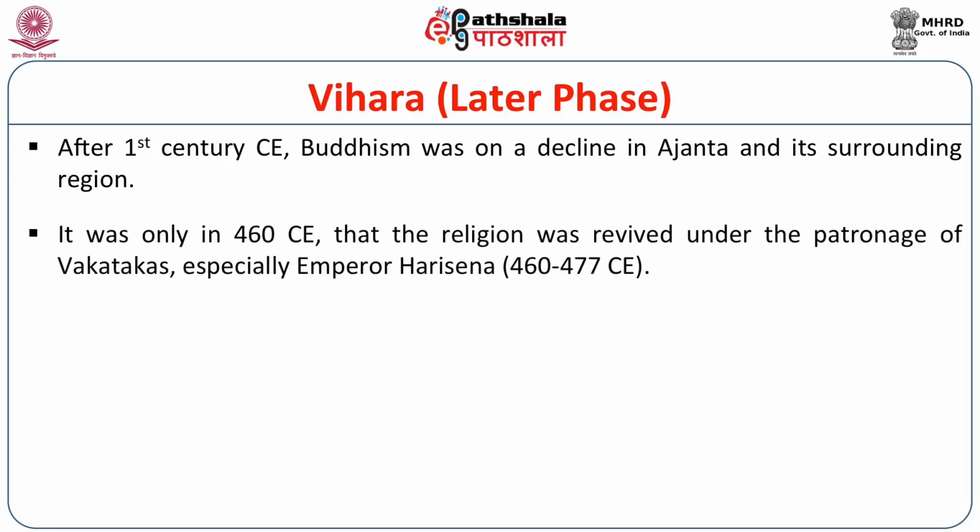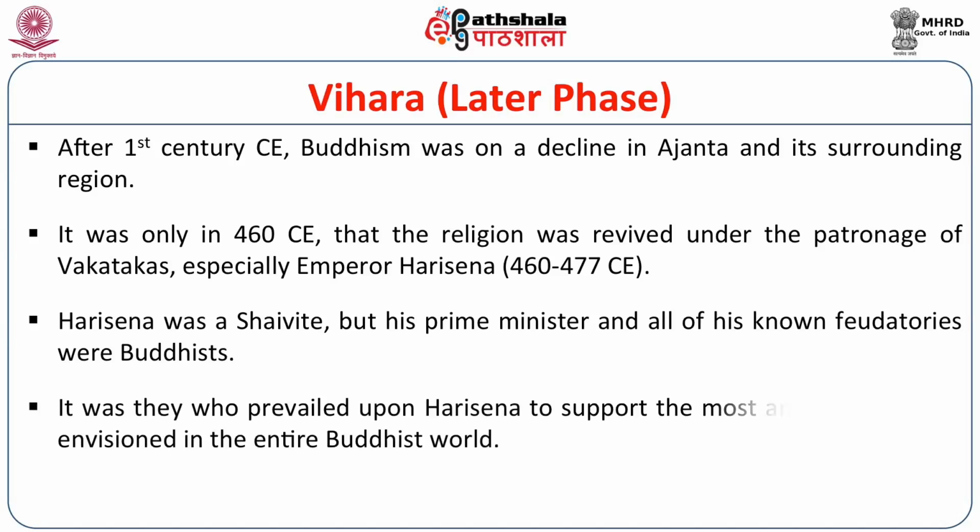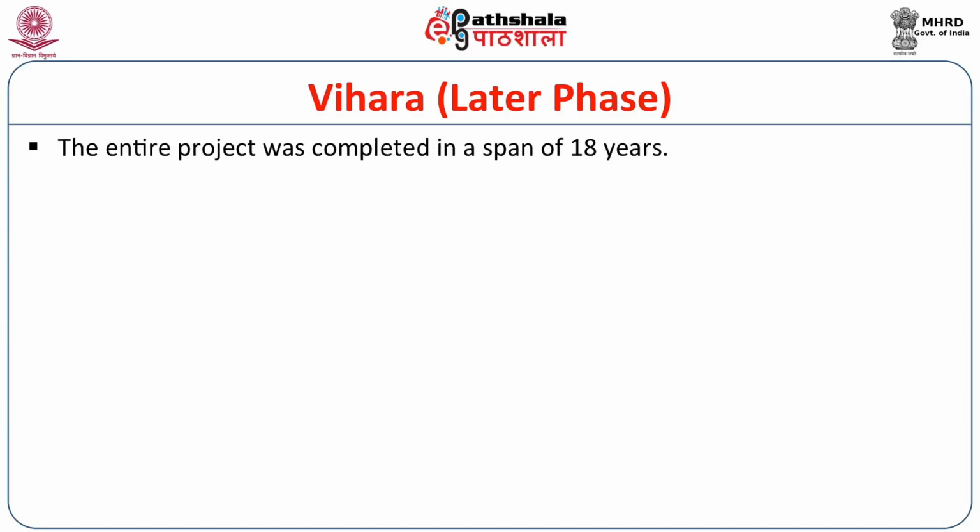It was only in 460 CE that the religion was revived under the patronage of the Vakatakas, especially Emperor Harisena. Harisena was a Shaivite, but his prime minister and all of his known feudatories were Buddhists. It was they who prevailed upon him to support the most ambitious project envisioned in the entire Buddhist world. The entire project was completed in a span of 18 years.